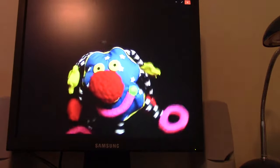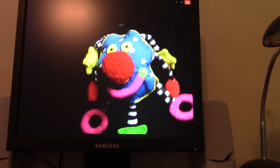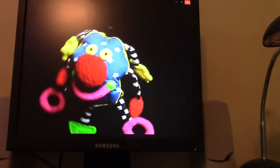Here's the happy face toy right now. It's called Who's It? I remember seeing a Who's It toy before in stores. I think I've had one at home. It's got big yellow eyes, a really big nose, and a pink mouth. And it's blue with white stars in the background. Good dancing, Who's It? Bye-bye.